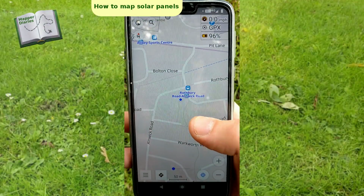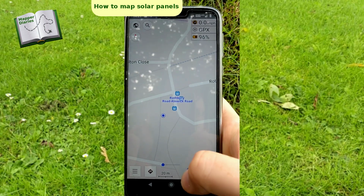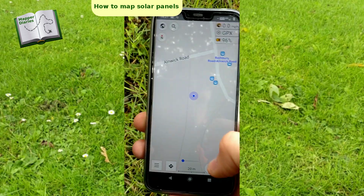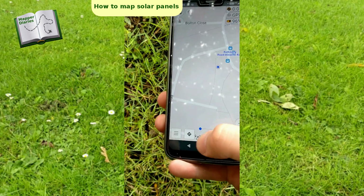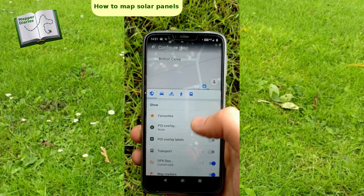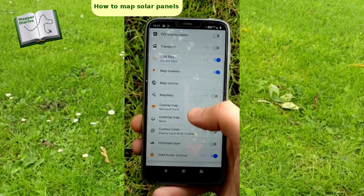So this is the map. You can move it around of course. That blue dot shows where we are. I can centre on where I am now, right by this path. And yeah, zoom in and out, usual sort of thing. Down here on the bottom left, these three lines get you the menu. So I've spent some time configuring the map as I use it a lot. These things I want to see.